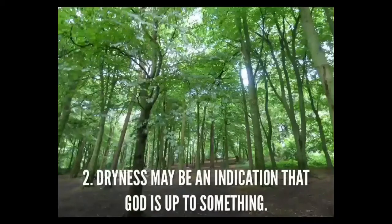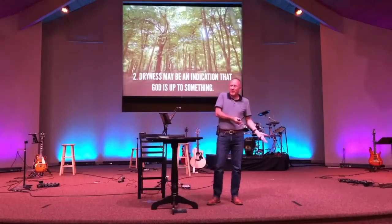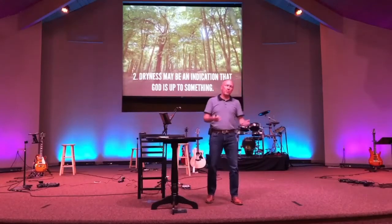Second thing here, dryness may be an indication that God is up to something. We mentioned it before: in the story of the Israelites, God was up to something in the wilderness. In the story of Jesus, God was up to something in the wilderness. You can look at the story of Moses. He was out in the desert, but God was up to something. You can even look at the story of Paul later on. After he trusts Christ, God sends him out to the desert for 3 years because he's up to something.